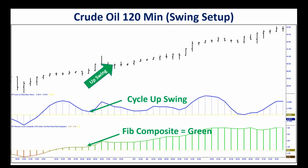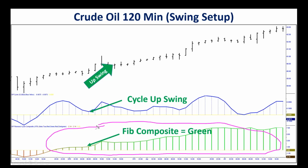Here's a crude oil 120-minute chart. Are we buyers or sellers? Well, the Fibonacci cycle composite on the bottom of my chart, and I'll circle this here, what color is it? It's green and positive. We're not tempted to sell. We're looking to buy here. And now we're using a tradable cycle indicator to time that. We want to get in at cycle lows.